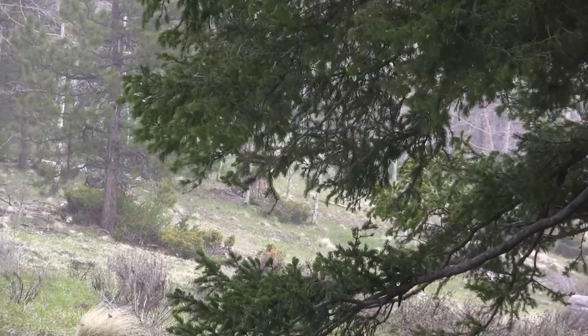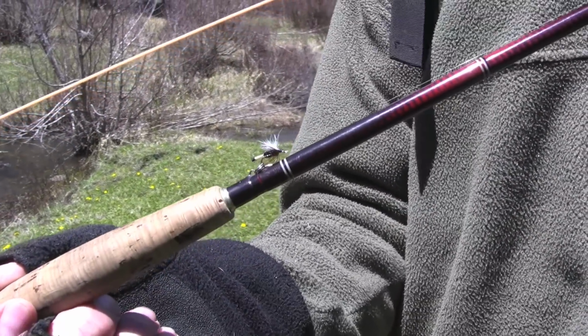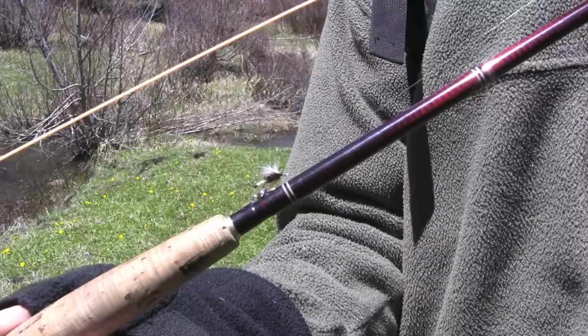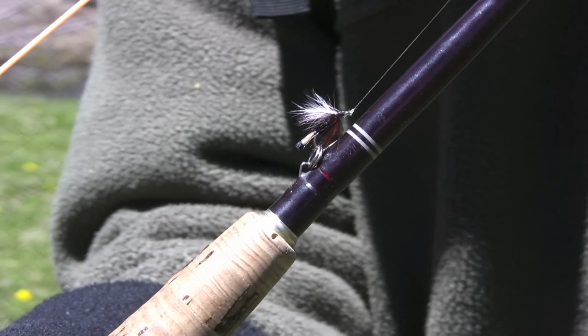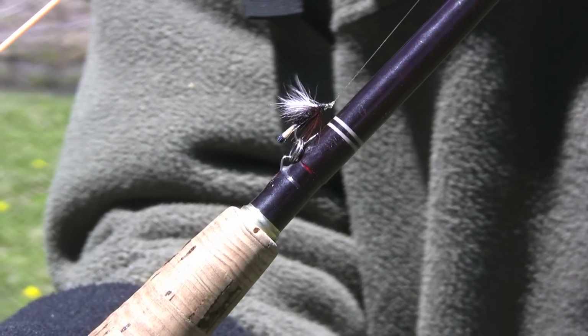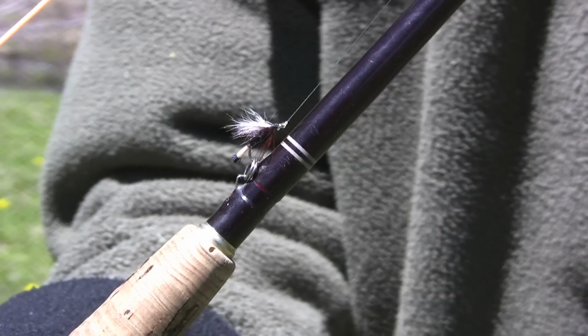What kind of fly you got there, Arnold? This is a slightly modernized version of a Rio Grande King, which is a traditional downwing wet fly that I've been using for over 50 years. Instead of the traditional duck quill wings, I've replaced it with bunny fur, which gives a little different action and seems to work just as well.